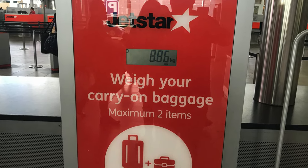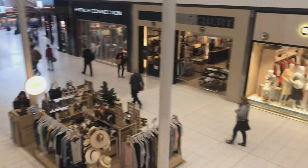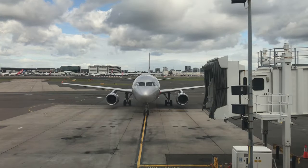Once airside, the airport had jumped into the modern world, and as terminals go, it ticked all the boxes. Those boxes being shops and restaurants, and as I was well fed and had no need for Victoria's Secret attire, I headed straight to the gate to see my silver bird arrive.